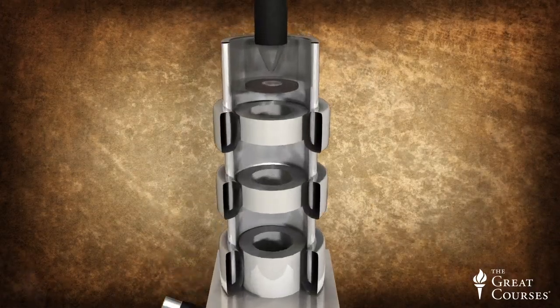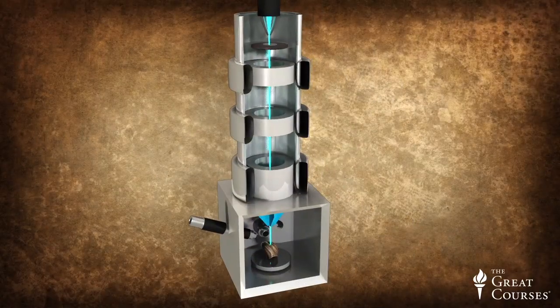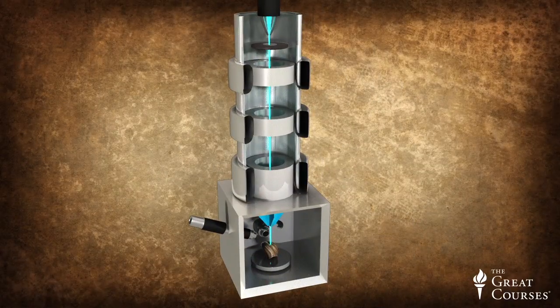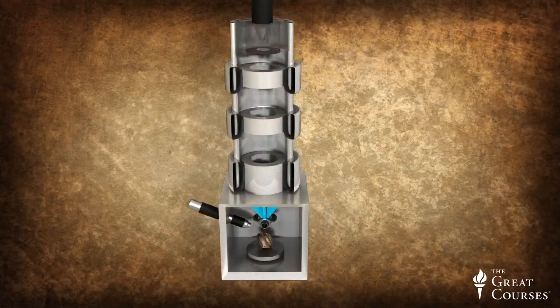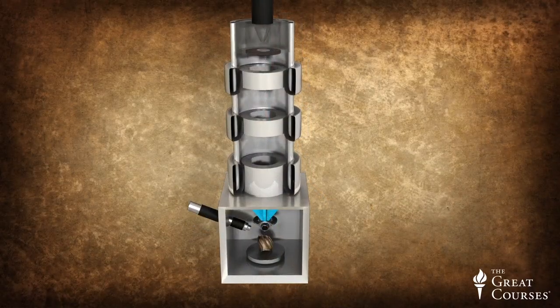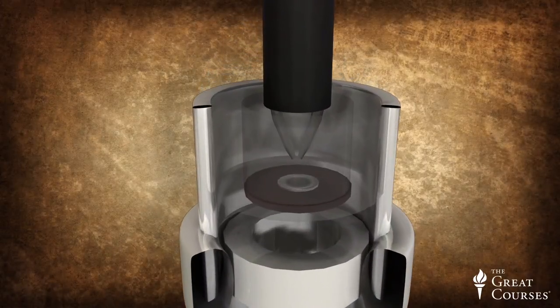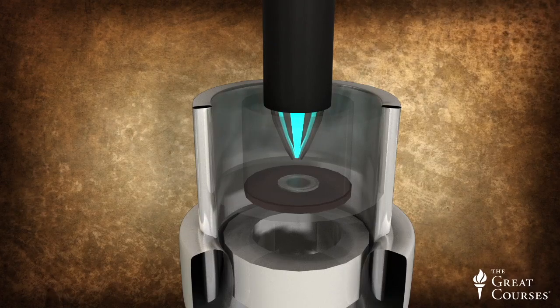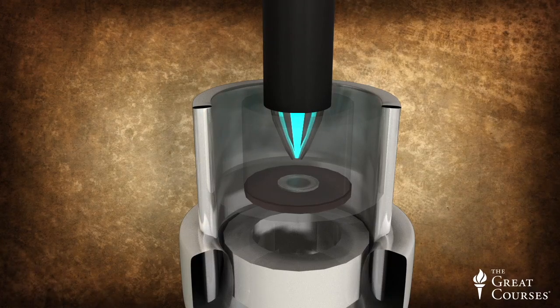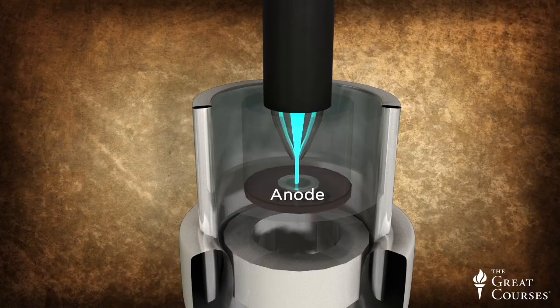Basically, an SEM is composed of an electron gun which fires a beam of electrons into a vacuum chamber. A vacuum is necessary as electrons don't travel very far in air. The electrons are often generated by heating a metal filament, commonly tungsten, as it has a very high melting point. These electrons, being negatively charged, are then attracted to and accelerated by a positively charged electrode or anode.